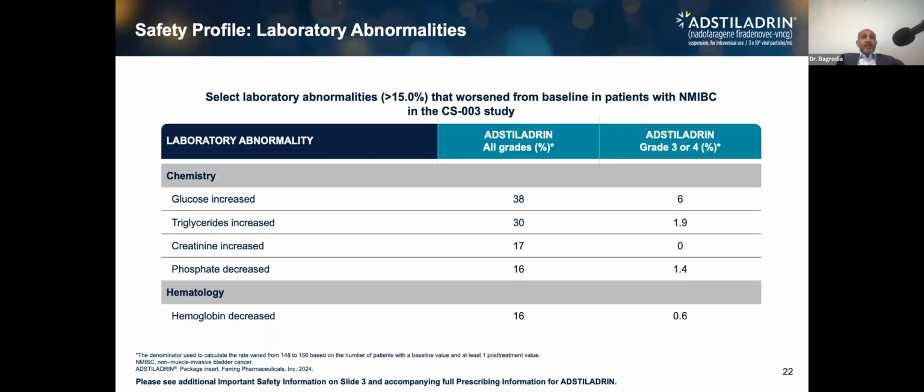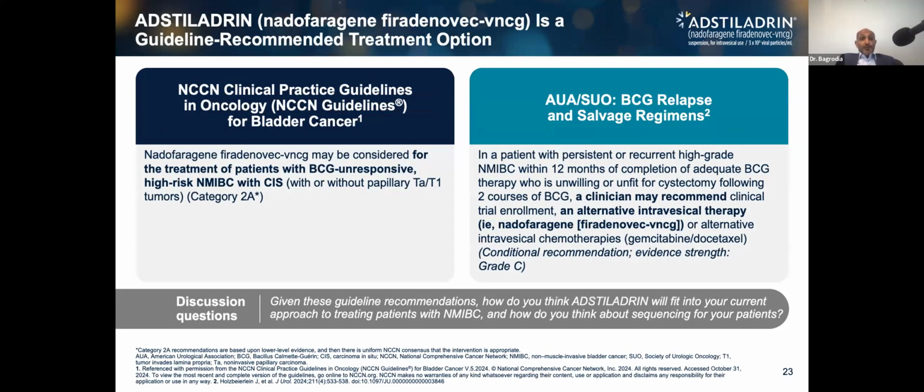There were some laboratory abnormalities that worsened from baseline in patients with non-muscle invasive disease. In the CS003 study, you could see that glucose increased at a grade 3 or 4 level in 6% of patients, triglycerides in almost 2% of patients, phosphate in 1.4% of patients. All grades, these were at slightly higher rates, but in terms of 3 or 4, it was pretty mild. And then we saw some modest decreases in hemoglobin over the study population.